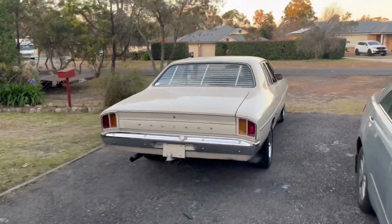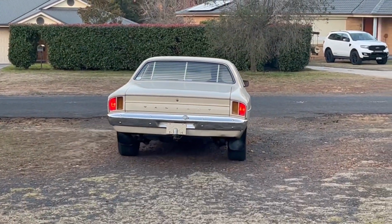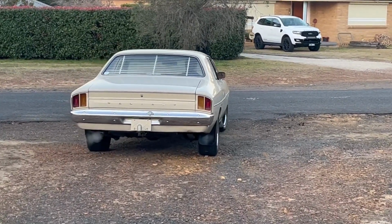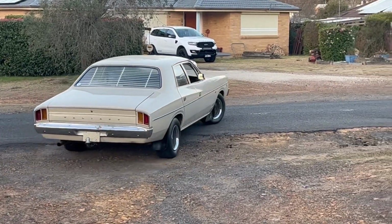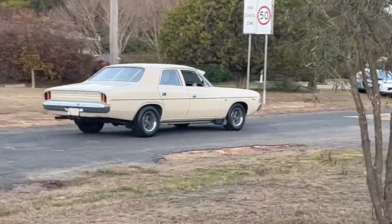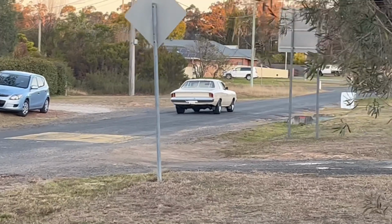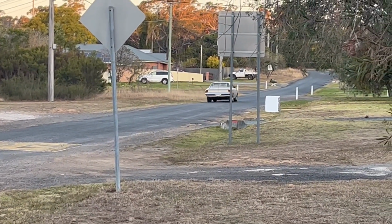How nice is it? Look at that thing. Isn't that just a cool car? Really is a cool car. Look at that. What a vehicle. How nice is it? That's very cool.